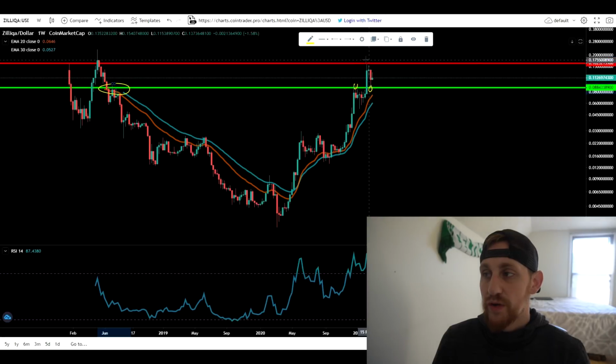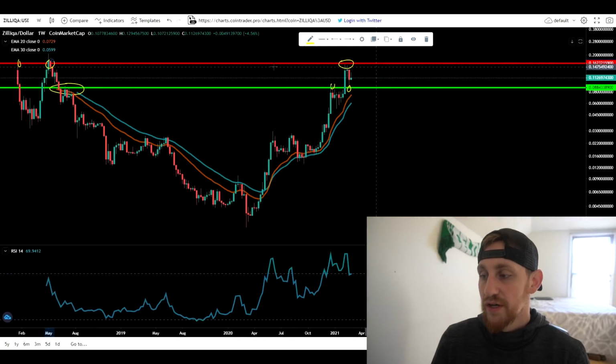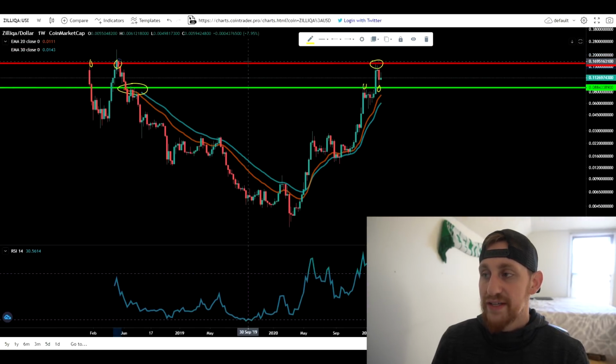And we wicked right at the top. We wicked right to our top here and our relative top here. We didn't come all the way up to the candle bodies, but still, the relative all-time high was our last top. So what's going on here, guys? What is going to happen next?